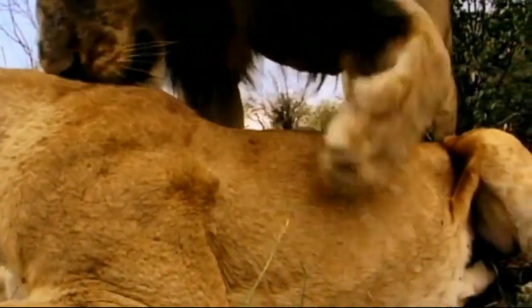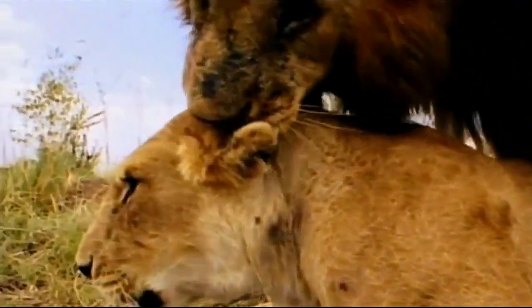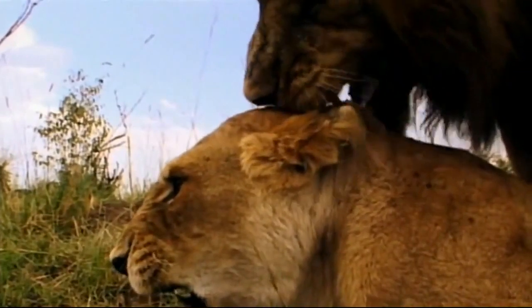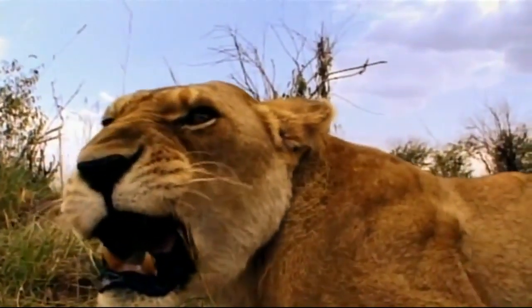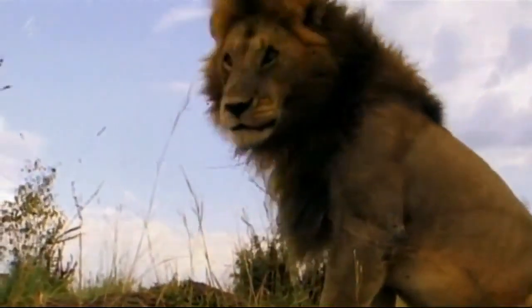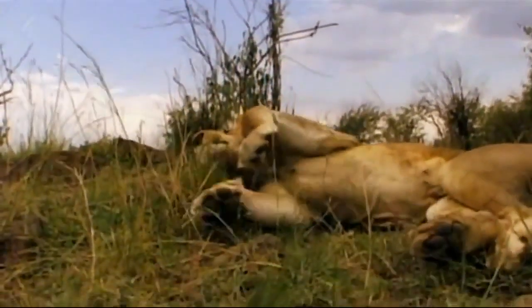Successful dominant males will mate for 30 seconds every 30 minutes, sometimes for 4 consecutive days. They leave nothing to chance in their effort to ensure they pass on their genes. They know they may have to fight off younger males looking to start their own pride.